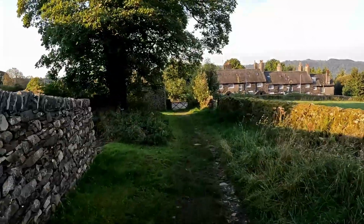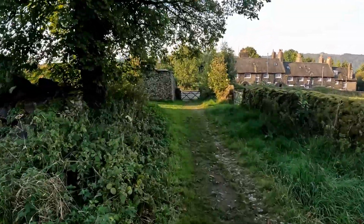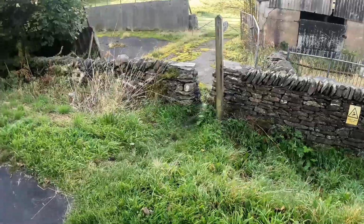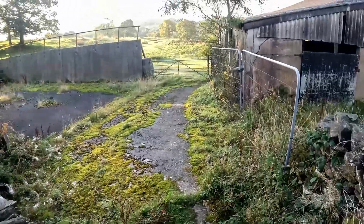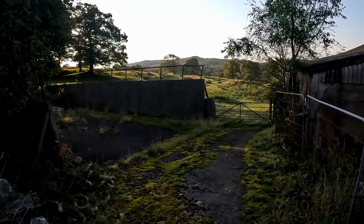Come down to the road there, which I presume is the 591 again, and then turn left, follow the road up a little bit. I see a signpost there for a footpath. We've got to cross this little stile here. I presume that's the hills over in the distance there. Well, not the distance, not that far off really.